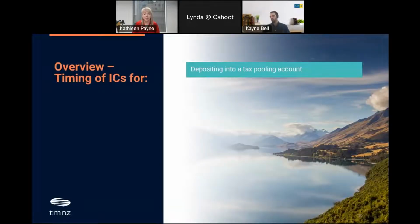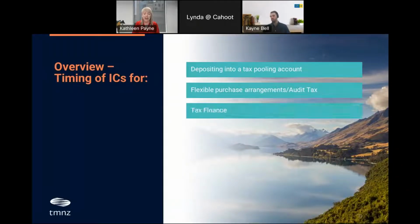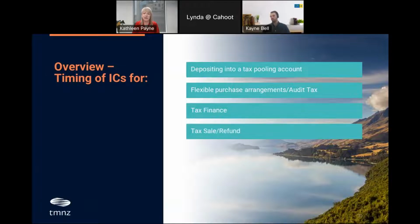So we'll look at the different product types that the pools all use. Firstly, there's depositing into the pool. Next, there are flexible arrangements or purchasing of audit tax. Then there is tax finance, and most of the pools have something that relates to this. They just call it different product names, but this is effectively what they're doing with the tax. And the last one is a tax sale or refund.